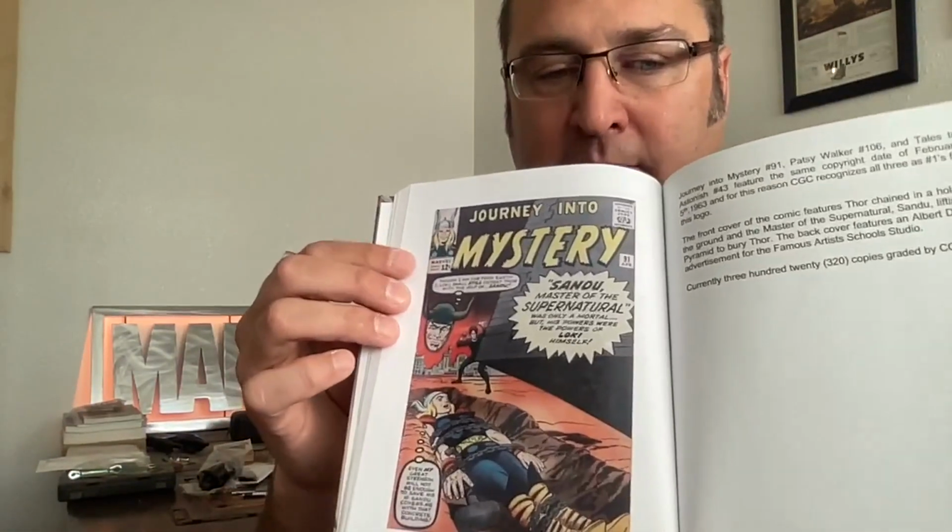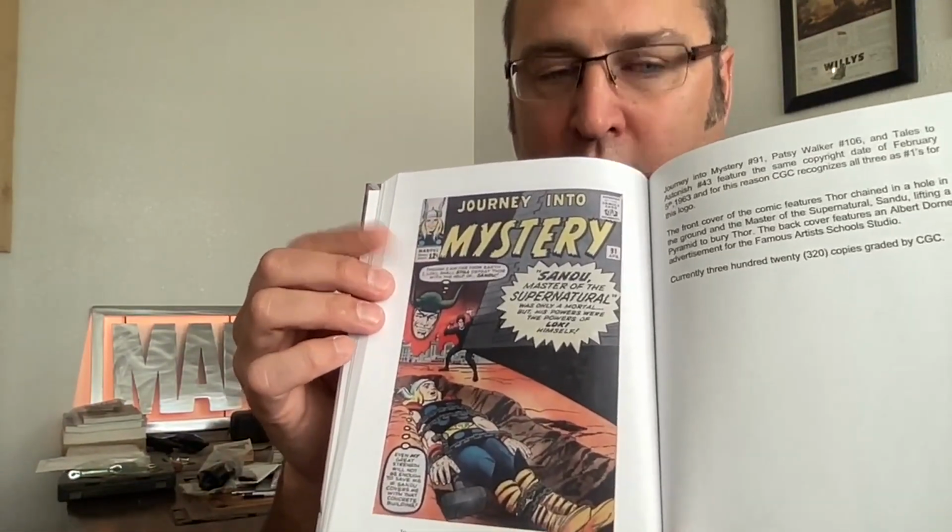Marvel comic group logo, which was on Journey into Mystery number 91, there's 2 other comics that have the same copyright date. But Journey into Mystery number 91 is first, and I did mention that also in the book. Every additional first is mentioned. And I understand what Matt Nelson was doing. He was trying to preserve more comics, and in the end, I think it's good for the industry. But that's the first comic in history with a Marvel Comics group logo.